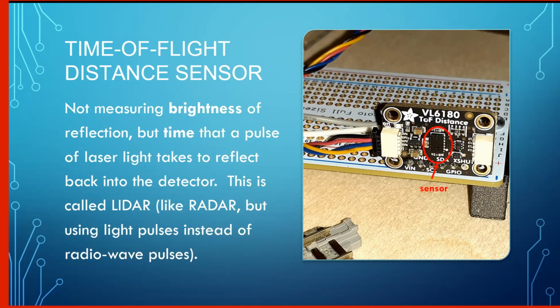And this chip can give you a reliable measurement from anywhere from 5 millimeters, which is pretty small, out to like 100 millimeters, which is on the order of 4 inches. So we'll set everything up so our trains are passing by within that range. Whichever sensor we use, we would use two of them. And this is the sensor that I'm going to be working with.